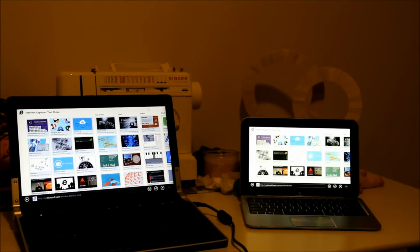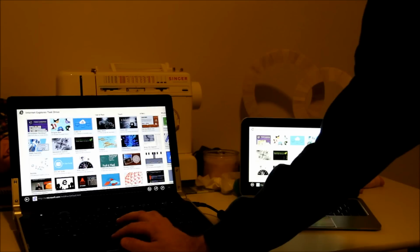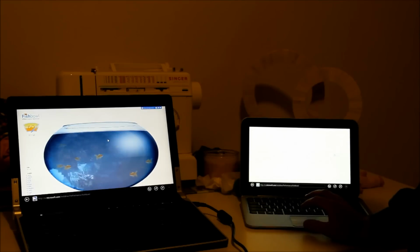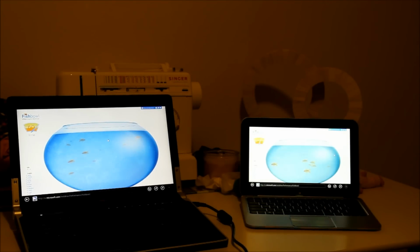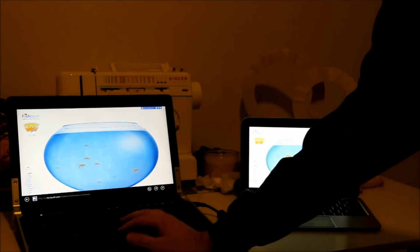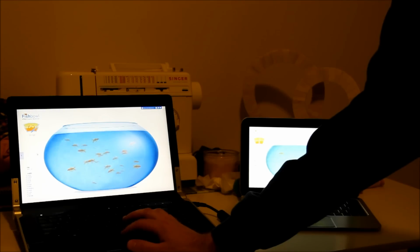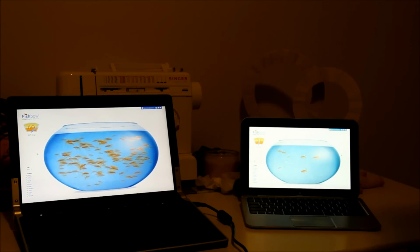Alright, let's try a little bit of HTML5 benchmarks. This one, the i5, I'm confident will win. Let's do the fishbowl. We're already at 60 frames per second on the i5. And we're sitting around 30 frames per second on the Atom chip. Let's go ahead and just set this to auto and see how high she goes. We're up at 100 fish, still 60 frames per second.